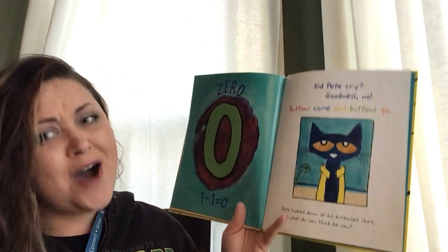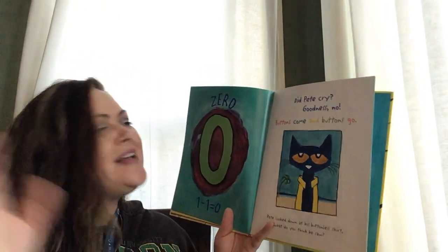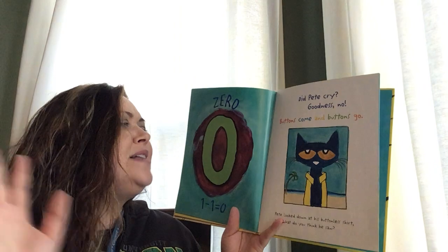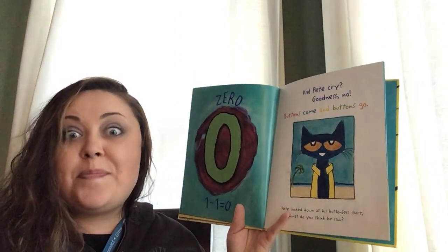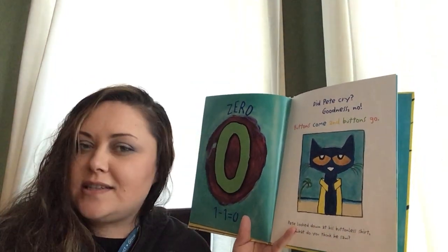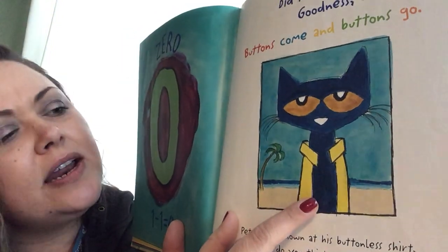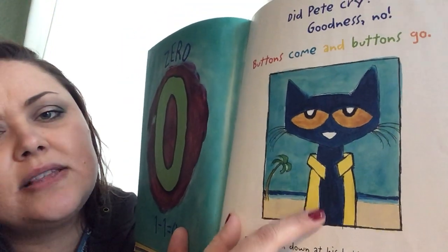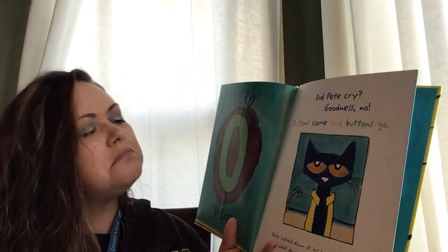Did Pete cry? Goodness, no. Buttons come and buttons go. Pete looked down at his buttonless shirt. And what do you think he saw? So here he is. Here's Pete, right? And he's looking down. He has no more buttons on his shirt. What do you think he sees?